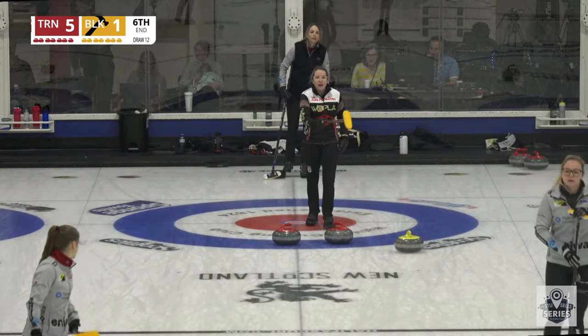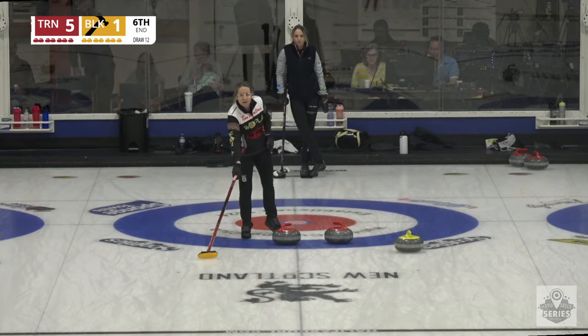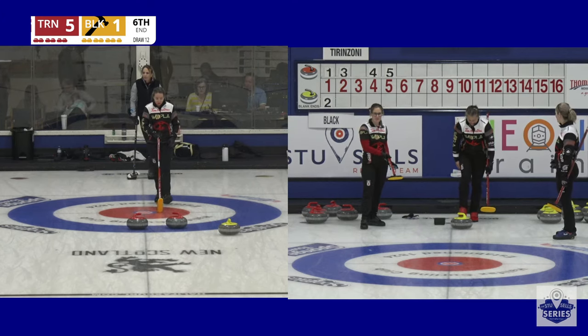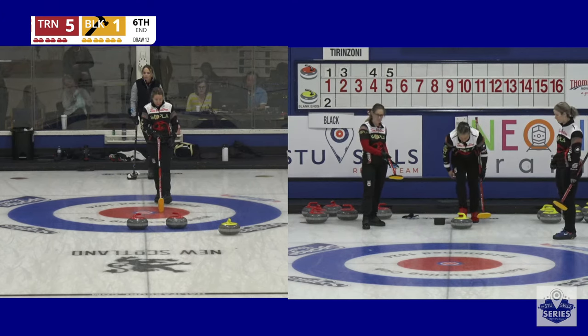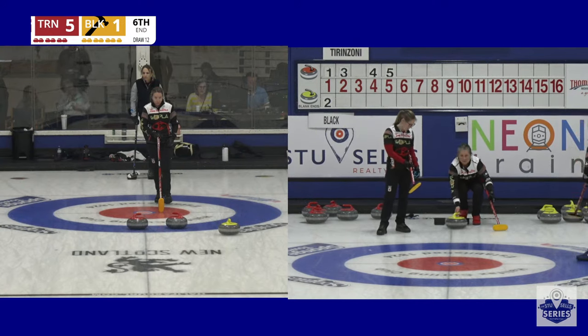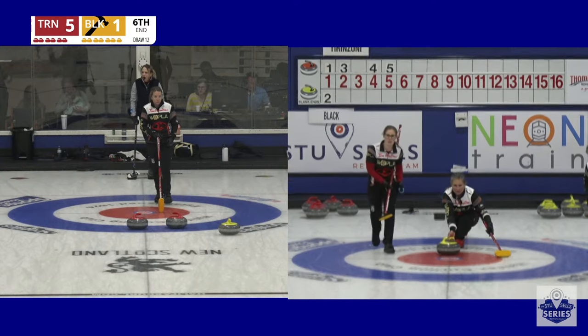Okay, what's Christina thinking here? Yeah, her double corner guards. Change it up. Let's try something different. Yeah. That's a good idea. Yeah, because Tirinzoni's rocks aren't well placed, if you will. Those aren't danger rocks for Christina.